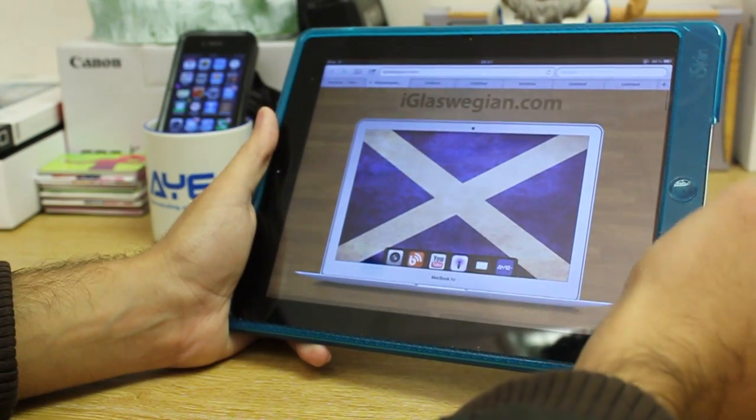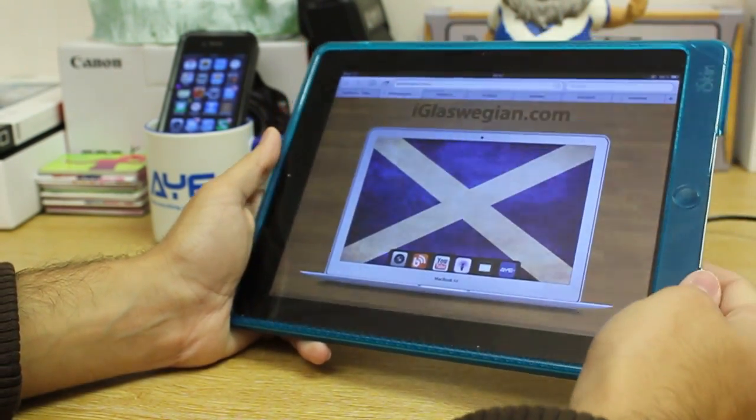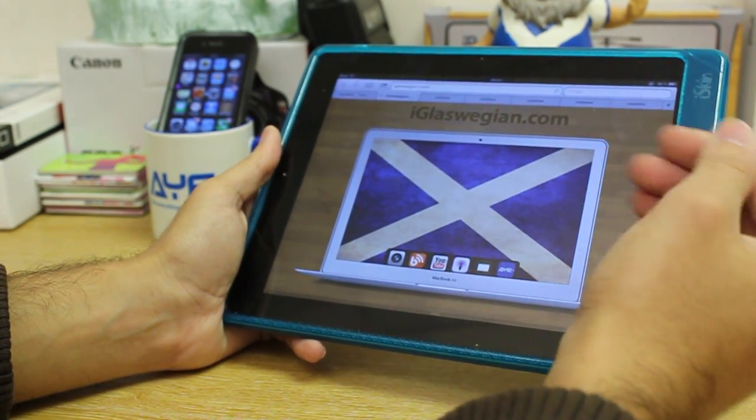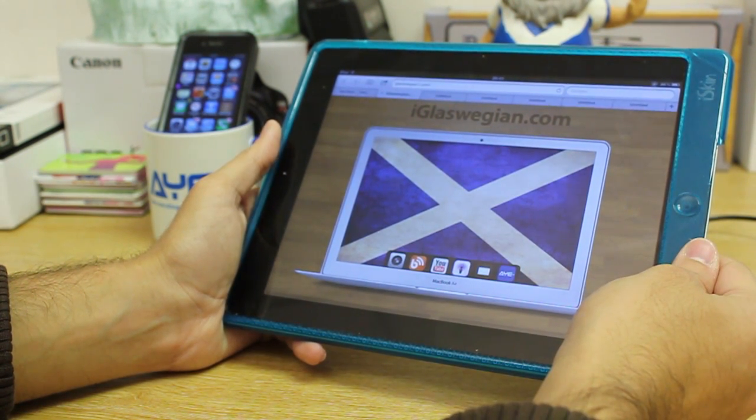We are slowly getting there in terms of getting the experience of a tablet-ish device. With each software update, it's getting smoother and it's getting more defined. So I'm pretty excited for this.